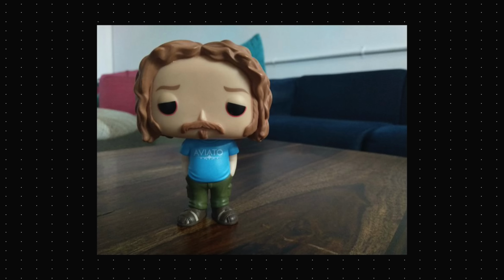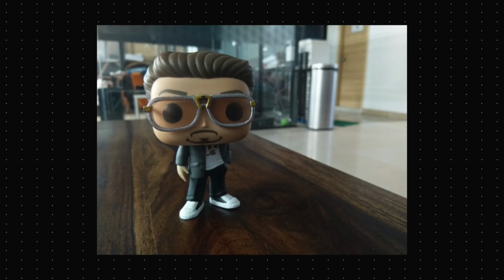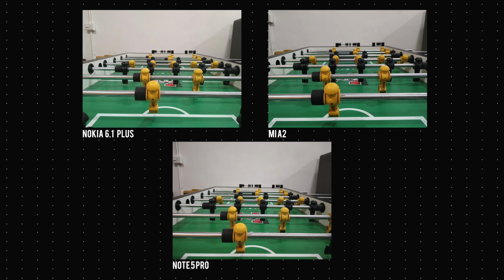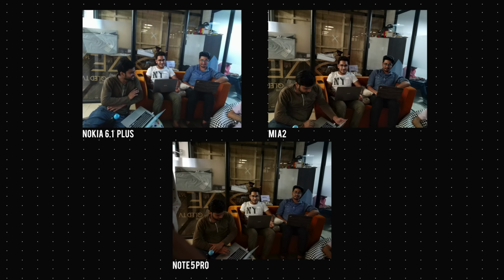Take a look at these photos. While the Nokia 6.1 Plus definitely tries to capture quite a bit of light, it usually messes up the focus and adds a bit of noise to the photos. Comparing the Nokia 6.1 Plus to the Redmi Note 5 Pro and the Mi A2, it's easily observable that the Redmi Note 5 Pro and Mi A2 easily beat this phone.